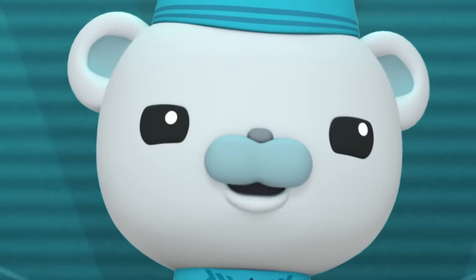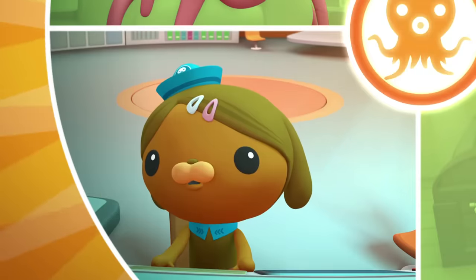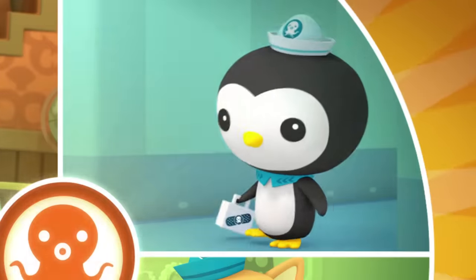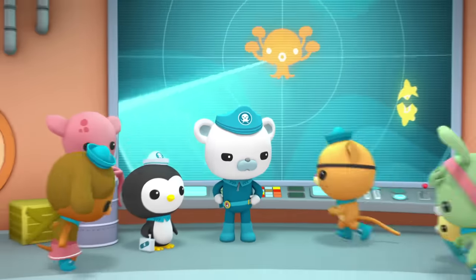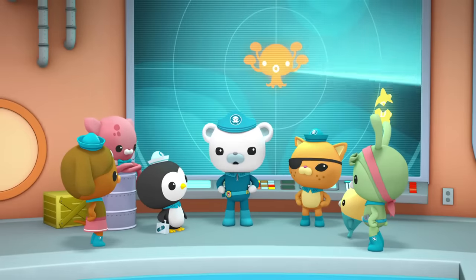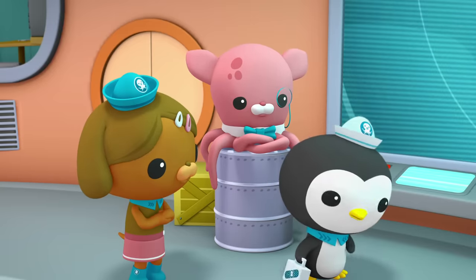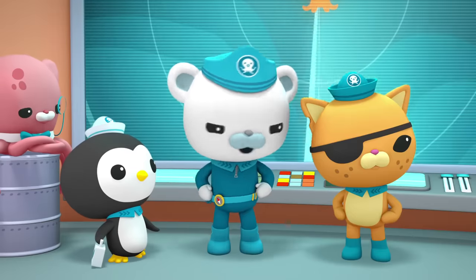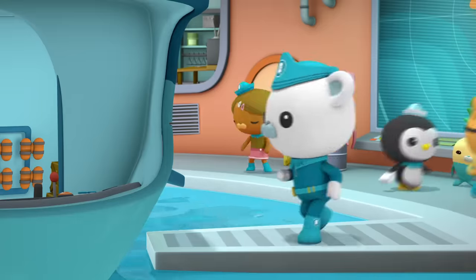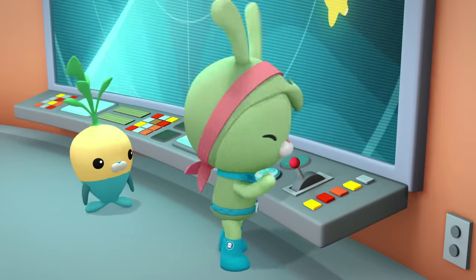Octonauts to the launch bay. Octonauts, Shellington has crashed the Gup-D. If anything's happened to him, I'm ready. The Gup-C is ready too, Cap. Peso, Kwazii, let's go. Tweak, open the octo hatch. You got it, Cap. Good luck.